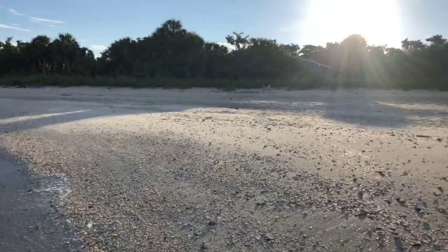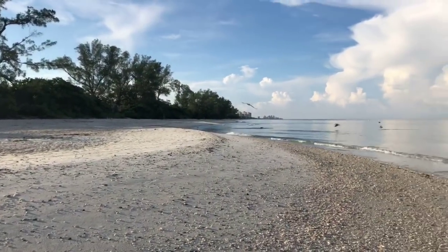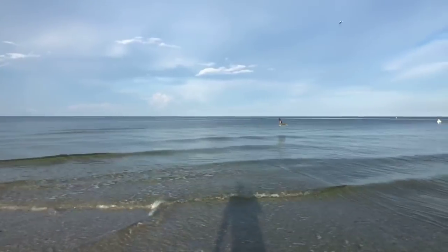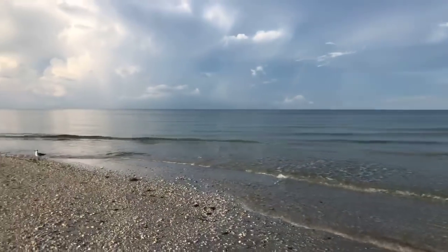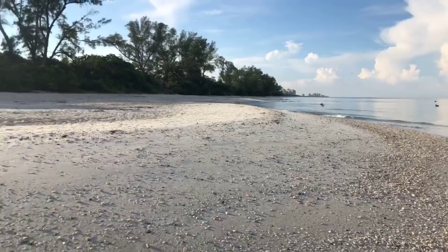Beautiful here. As we look down to the south, pelicans diving in the water. I tell you, I'm just so happy to see the pelicans out here. That is such a good sign. All the birds diving in for fish.